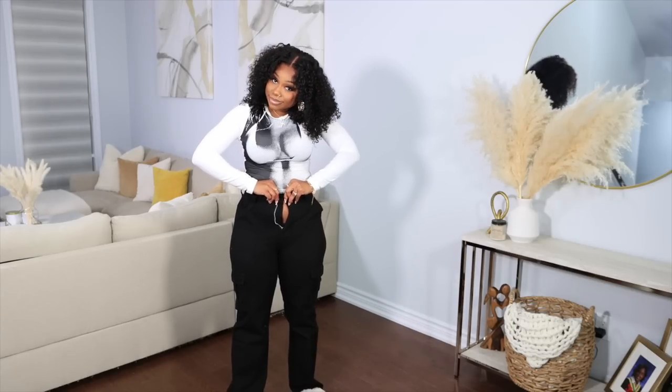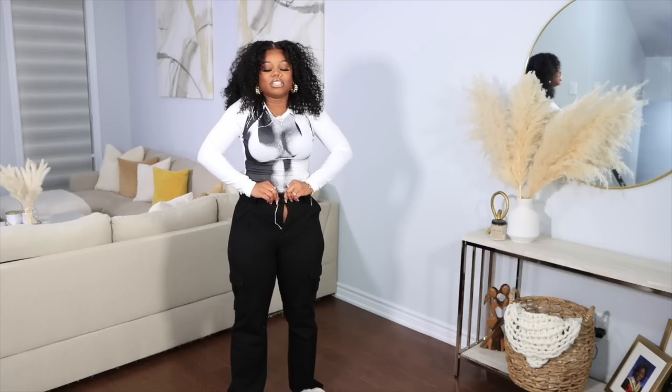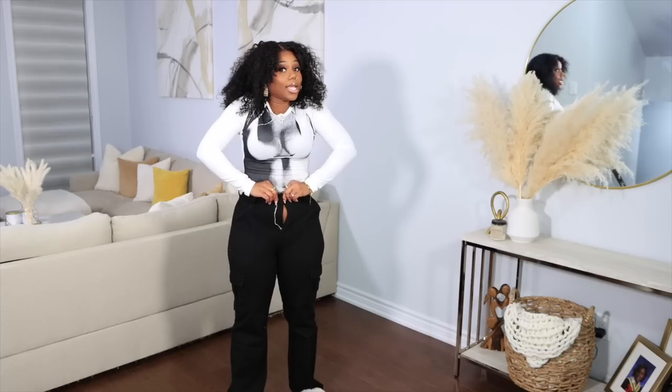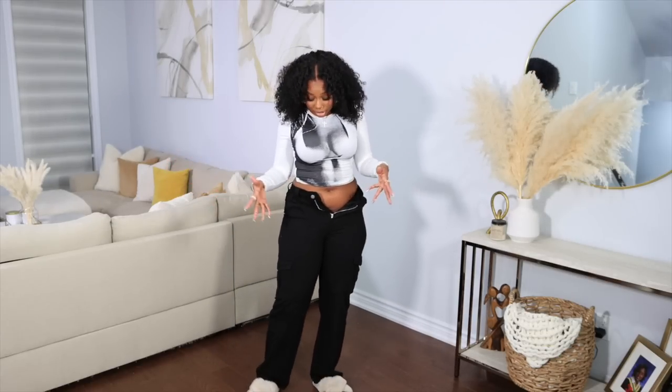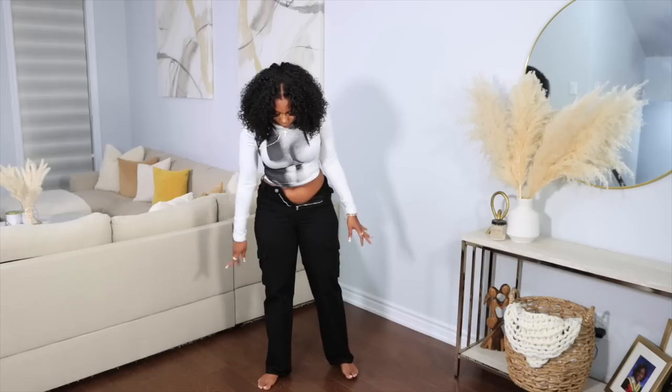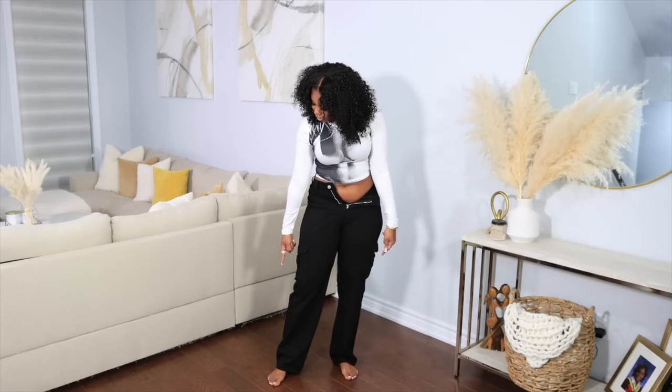When it came time to button it, as much as I sucked in as much air as I could get in my shoulders, it wasn't happening. So I'm not going to force it. The jeans are so cute, and I'm loving how long they are on my foot. Look how long they are.